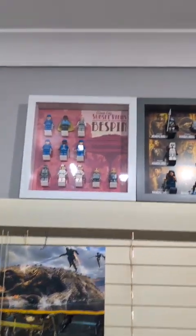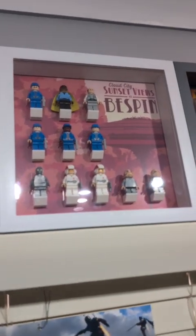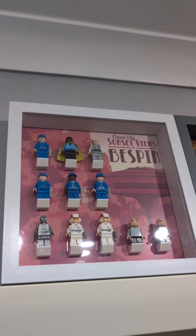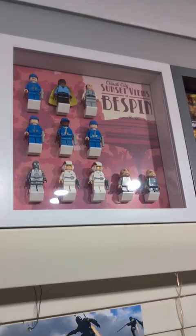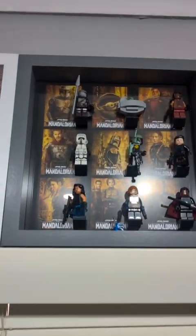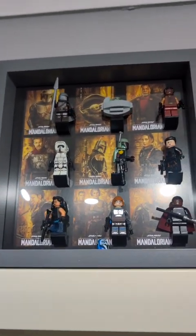Then up the top we've got my frames, the IKEAs that the guy that I know makes these. Again, if I remember, I will link his stuff down below. So I think they need no introduction. You can see what they are.